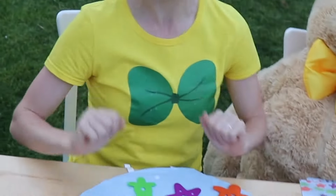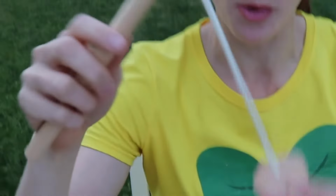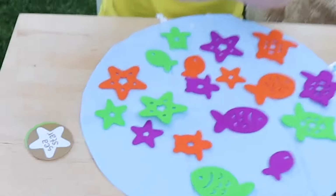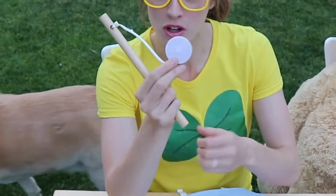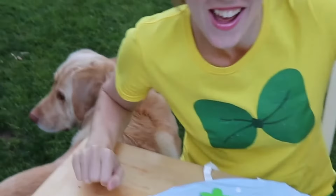So, here's how we're gonna play the game. This right here is a fishing pole. Ooh, that's fun. And it has Velcro on it. And these are felt shapes and animal sea creatures. Ooh, are you ready to play?